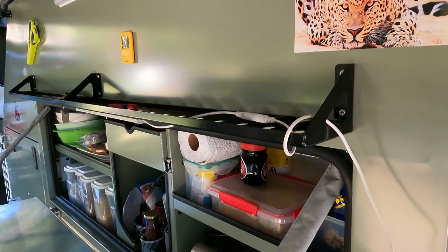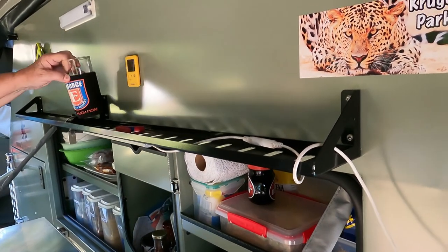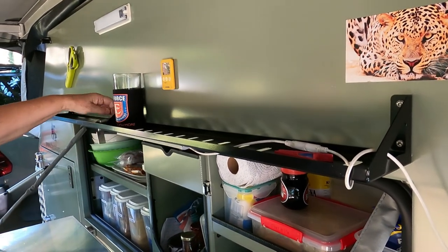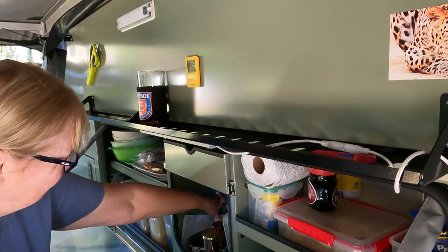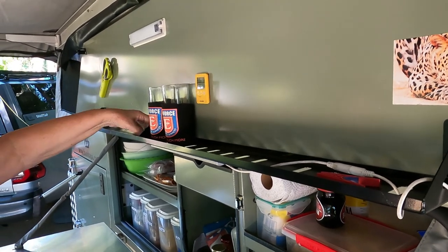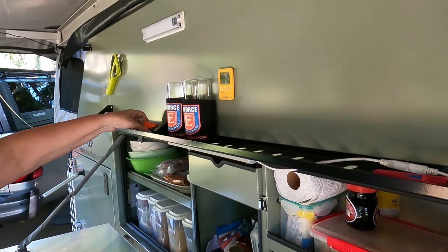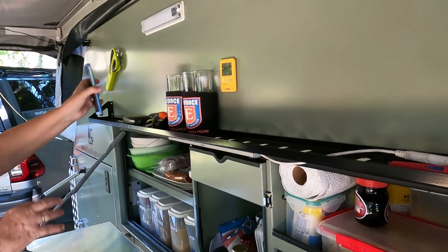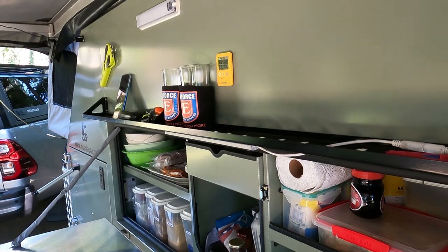Then I designed this rack to go on the side of the trailer above the kitchen, where we put our glasses and odds and ends while Rose is cooking. It's really very handy to have the rack up here. It was all laser cut out, bent and then welded. And you can have it made out of stainless or whatever you like. Ours is just mild steel being powder coated.